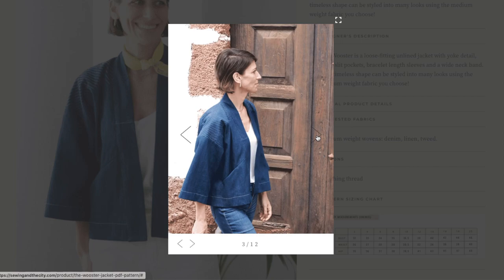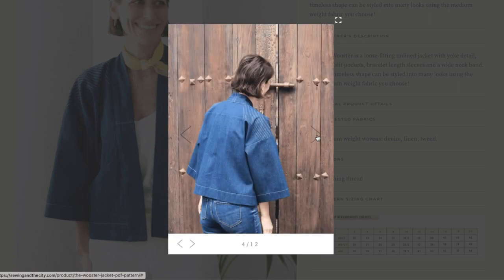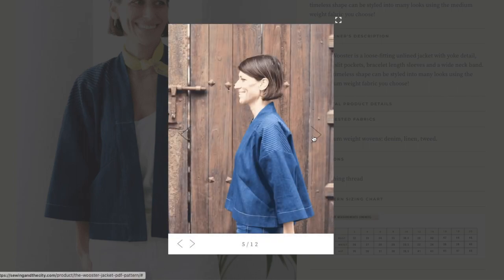I love a boxy jacket. Like, I love a boxy jacket a lot. So this is really, really speaking to me and everything that I love. I don't know the proportions of it. I don't know. I have a hard time saying no to a boxy jacket.